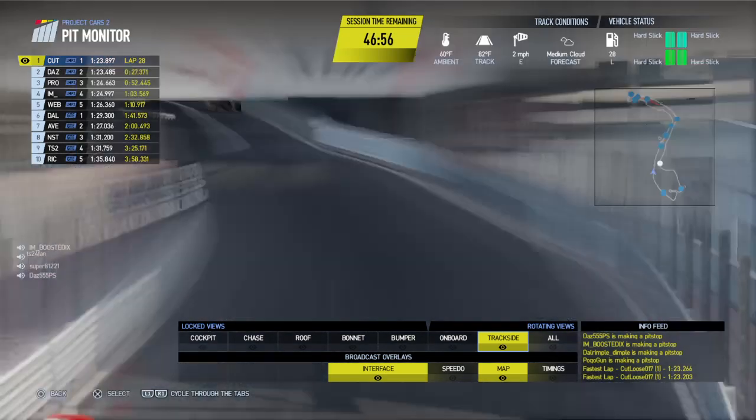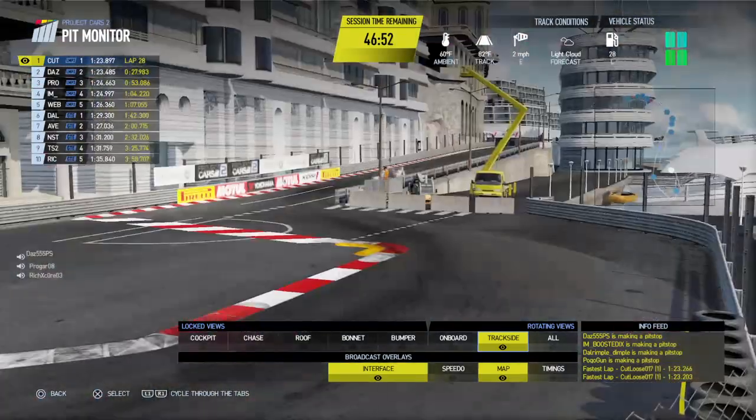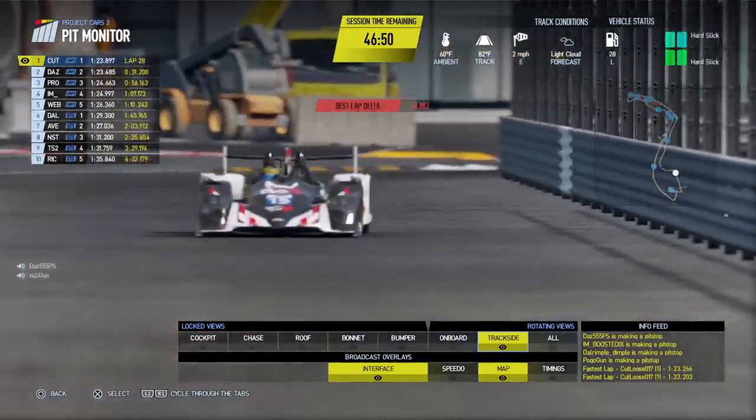That track's probably a little easier than this one. Oh yeah, you got some runoff to work with. Yeah, this track is not easy by any means.